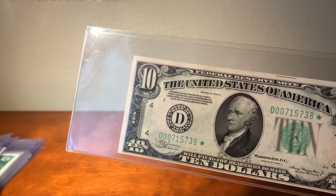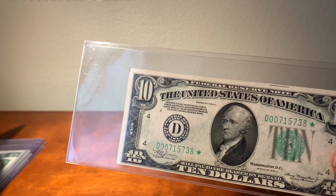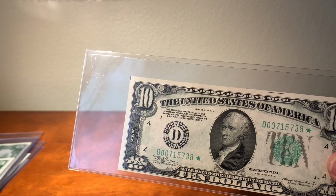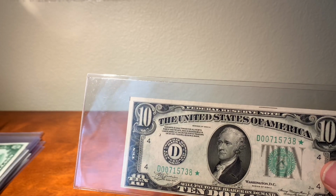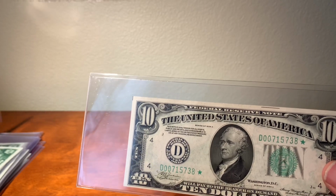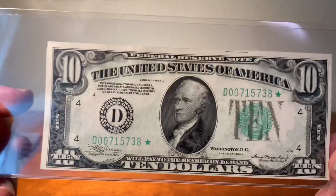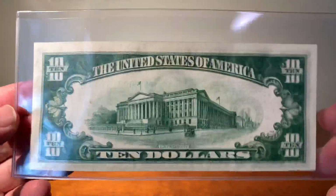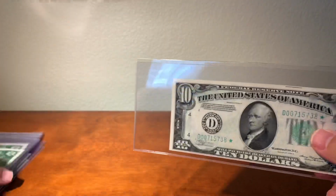921, 22, 20, 919. Just trying to go to that last star. So we got 735. Yeah, so there was a star that was skipped. It might have been damaged as well, which is possible. Yeah, 736. So we got 738 is where it skipped to. All right. There you go. Last one of the group. Very, very nice. All right. So that's all 17 notes.